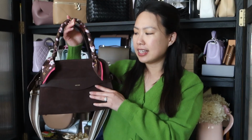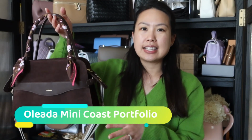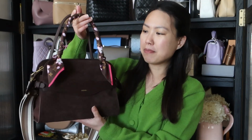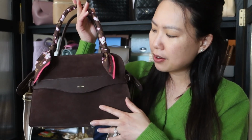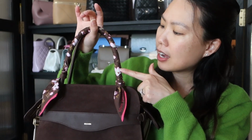Before we get started today, let's go with some eye candy. I have the bag of the day. This is the Oleada Mini Coast Portfolio Satchel, and it is super duper cute. I unboxed it, I think, in my last video, and I am so excited to bring this out. If you haven't seen this one in my last video yet, this is the suede chocolate material. It's so beautiful. I have my Louis Vuitton Murakami cherry blossom twilly tied on one side of it, so it gives it that very spring look.